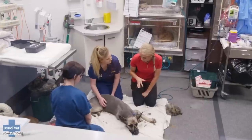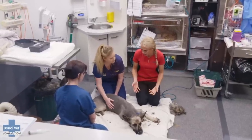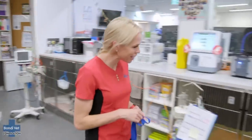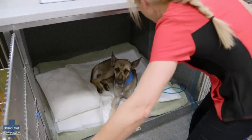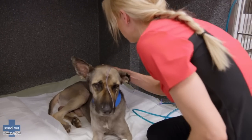So I think at this stage, we've really done everything we can for him. He's had his clip, he's had his tick anti-serum. It's really up to Boston now to fight this and get better and get home. Hey, Boston. How are you doing this morning? You're still on your oxygen by the look of it. Boston is still in intensive care and Alex can't relax just yet.